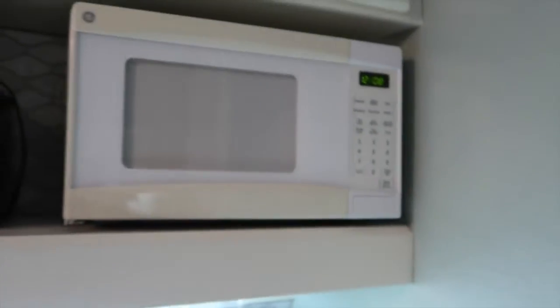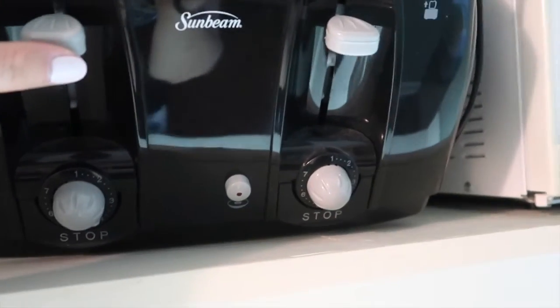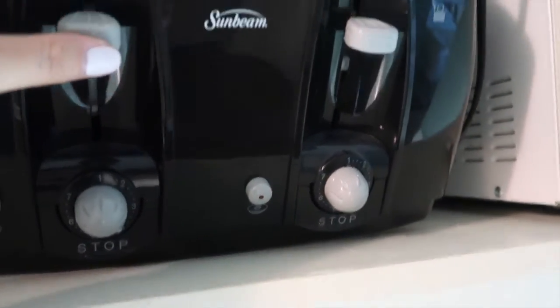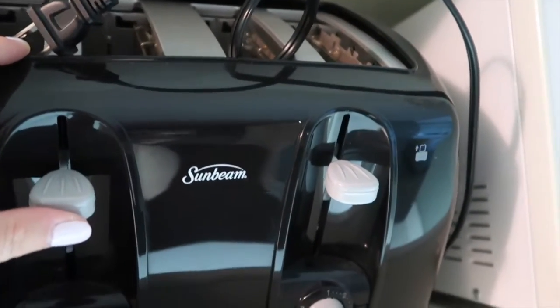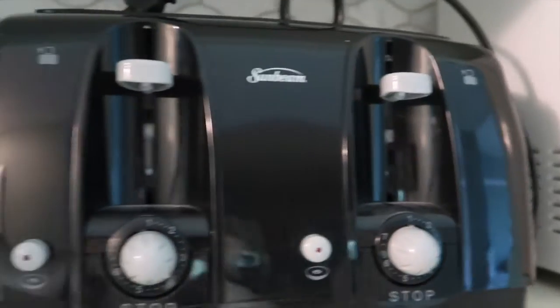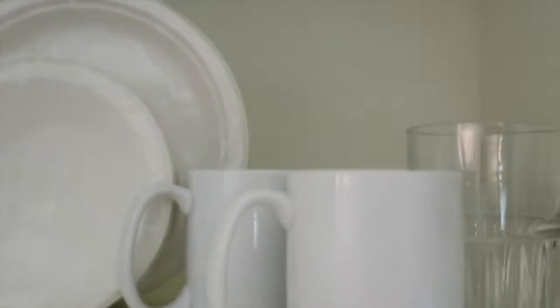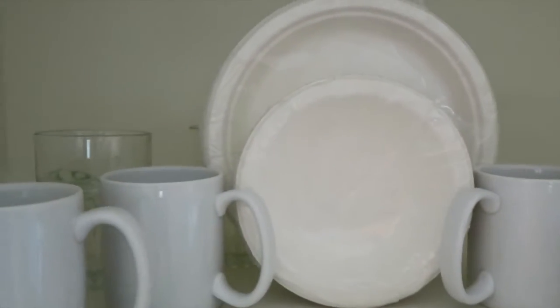After the microwave, we can see that this is actually a double toaster. You can put 4 slices in here. A lot of the other resorts just have 2 slices at a time. I don't know if someone left this behind or they replaced it, but that's really nice, more efficient. Then we have some mugs up here, paper plates for use, and an ice bucket.